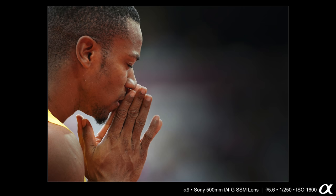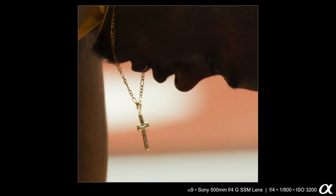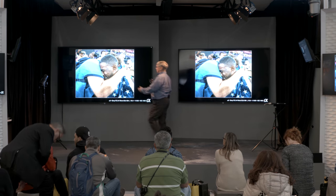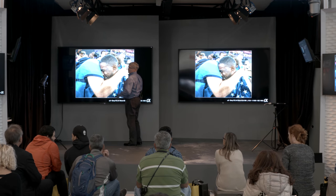This is Jamaican Johan Blake, getting ready for the 200 meters. He's having a very quiet moment on the corner of the track. McLeod getting ready. Just quiet moments, right? This is Gatlin after he won the 100 meters. And I'm probably, with my 24, this close to him taking his picture.